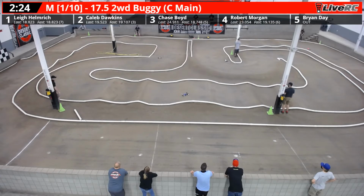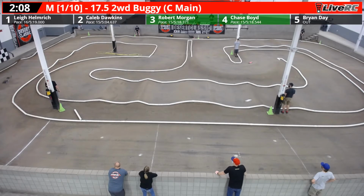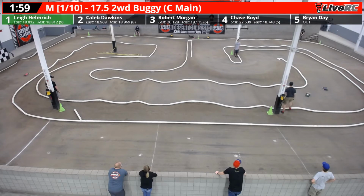So now Dawkins 6 seconds off the back door of Helmrich last time by. Let's see what they are this time. Probably about 3.5. There's Helmrich. There's Dawkins. 2.9 seconds is the gap. 2:45 in, 2:15 to go. Who's got it? Who wants it? Morgan and Boyd going at it for 3rd and 4th. Morgan around to the inside for that top 3 now. There's Helmrich coming down that front straightaway. Dawkins coming down that front straightaway. Gap was 2.9 this time by. Going to be an even 3.